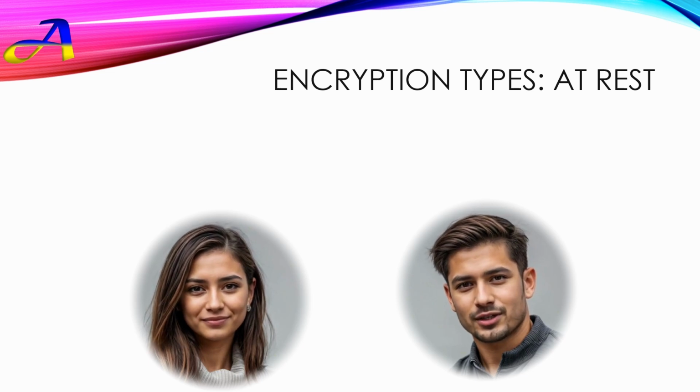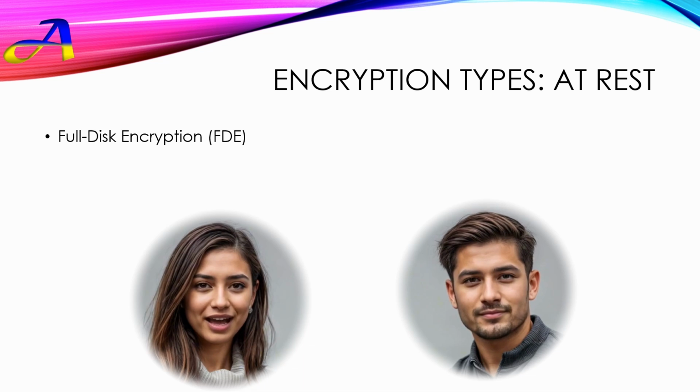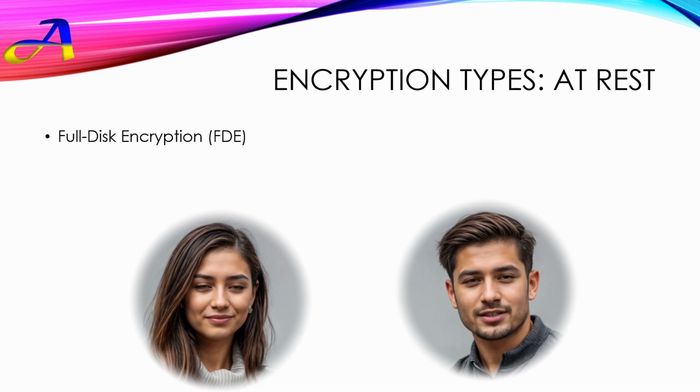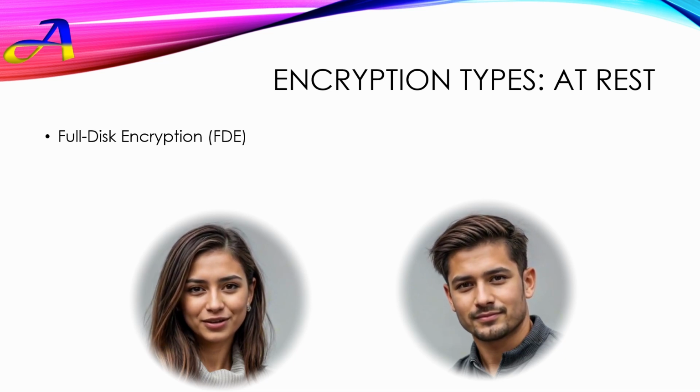Okay, interesting. So what are some of those different levels? Well, one of the most common ones is full disk encryption, or FDE. As the name suggests, it encrypts everything on your hard drive or SSD, making it unreadable without the right decryption key. So if I lose my laptop and it is full disk encryption, the data is basically useless to whoever finds it. Exactly. It's like having a super strong lock on your entire storage device.